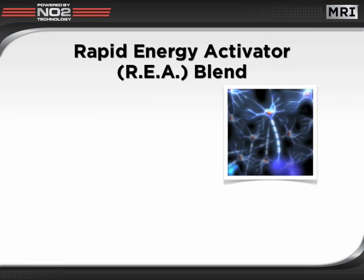You may find it interesting that NO2 Charger includes a rapid energy activator blend. Remember, NO2 Charger is no ordinary protein. It is a multifunctional, complete, lean mass building experience. Therefore, the purpose of this blend is to accelerate muscle replenishment while reinvigorating the body after an intense workout session.